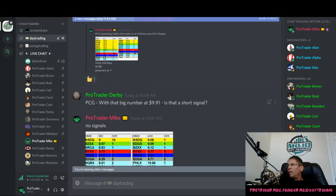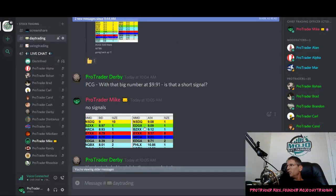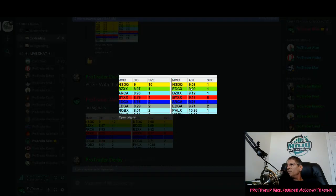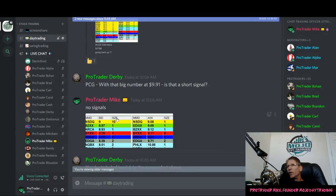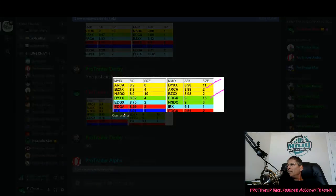So PCG with that big number at 991, is that a short signal? No. It's a no intention to buy bid. That's what it is. There's no signals right now in the level 2. Everything's even. There's no big number that stands out, no direction telling me which way it's going to go. And all of a sudden, bam, that happens. Where are the biggest numbers? Right here on the ask.